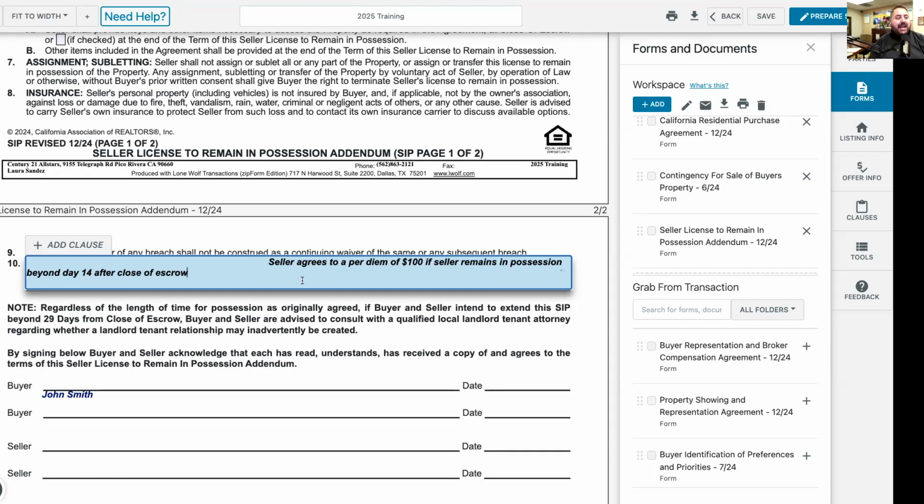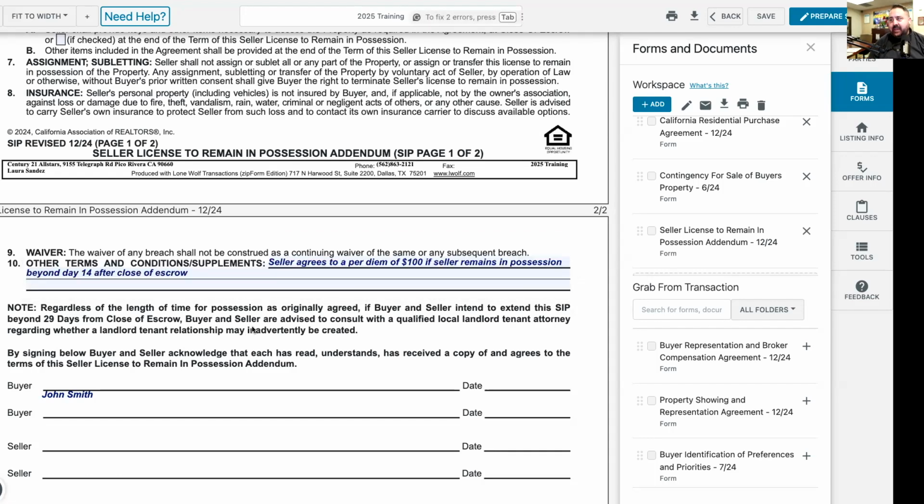So what I've done by adding this in to my SIP is I said, okay, 14 days, you guys have it, live there for free. I'm cool with that. I understand what you're going through. But if you have to remain past day 14, you're going to then pay me $100 a day for all the days that you remain. Okay.